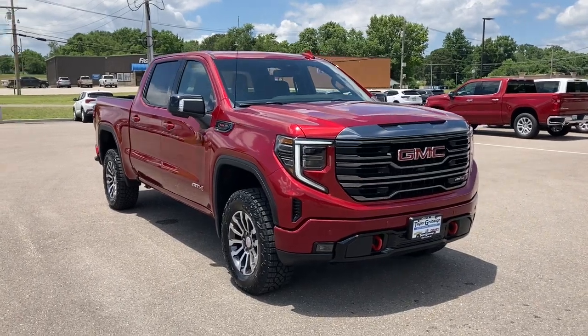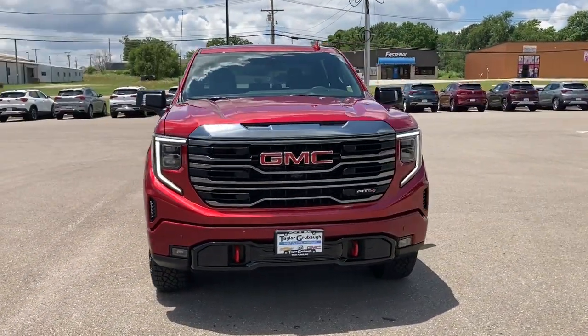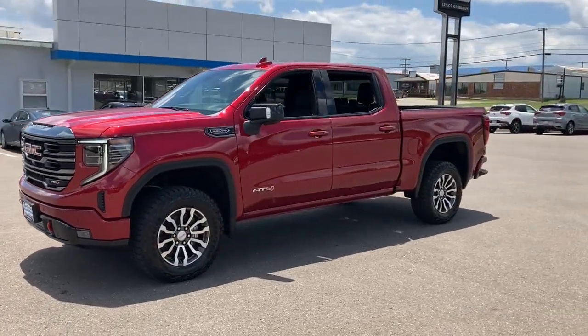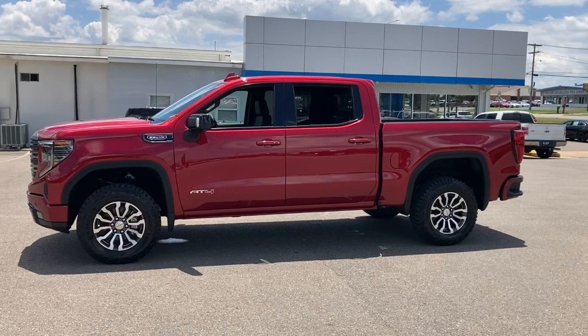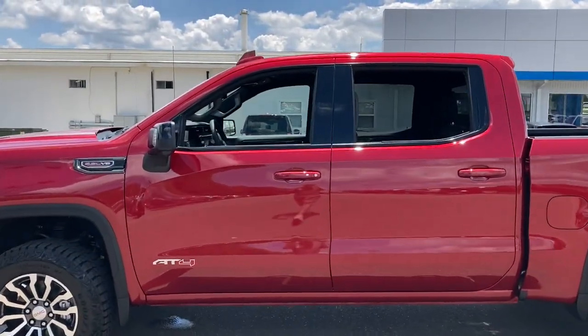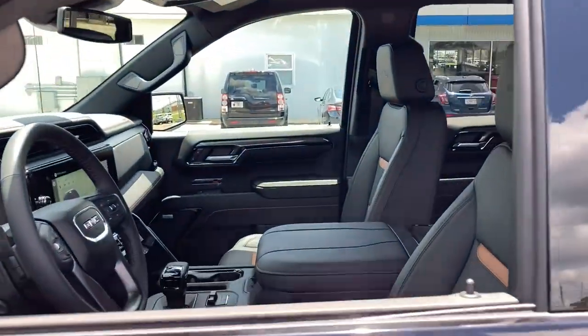You'll have love at first sight with the 2023 GMC Sierra. Enjoy a view of this hardworking, boldly styled GMC Sierra, the full-size pickup available with a range of powertrains and options designed to prioritize the capabilities you've been looking for.